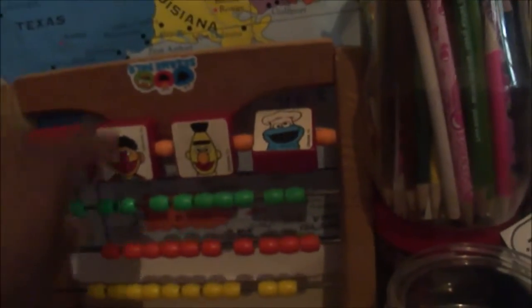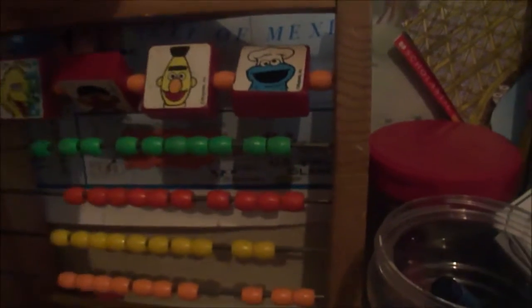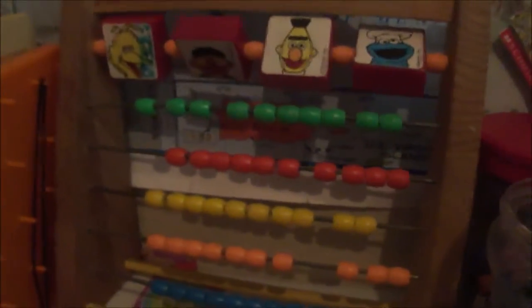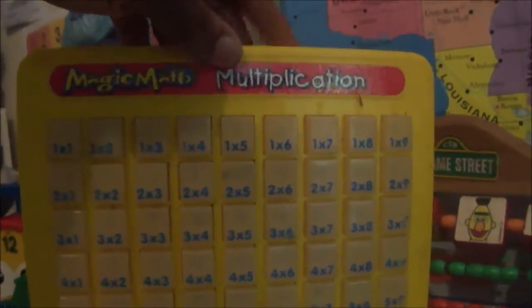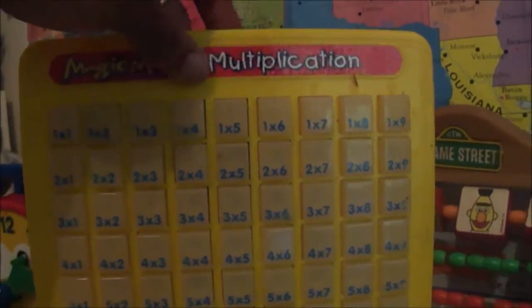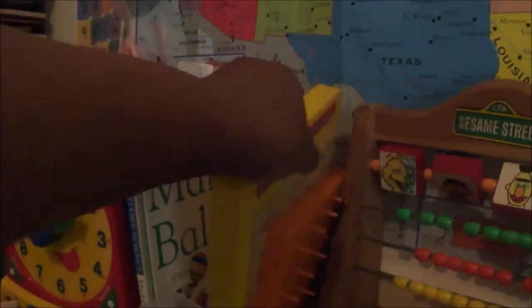It's free exploration. The baby has her abacus here, which everybody does use, but mainly I bought it for her because she likes Sesame Street. And then, what else we have over here? Some geo boards. If you have these type of things, they're good to put in math centers. We're not focusing on multiplication. This is just one that I have up here so that I wouldn't forget to tell you all about. Throw these in your math center.